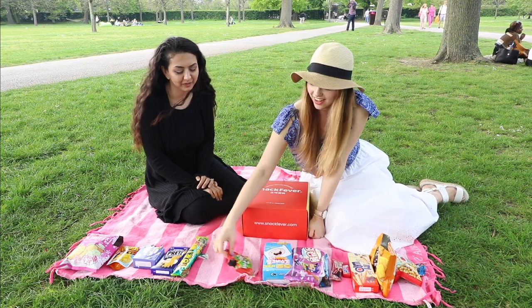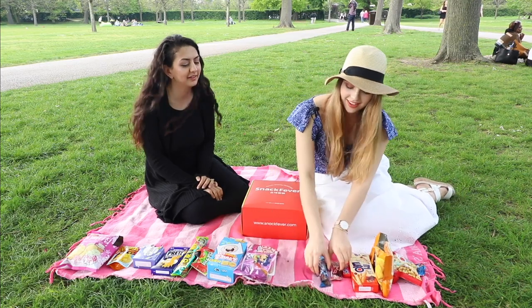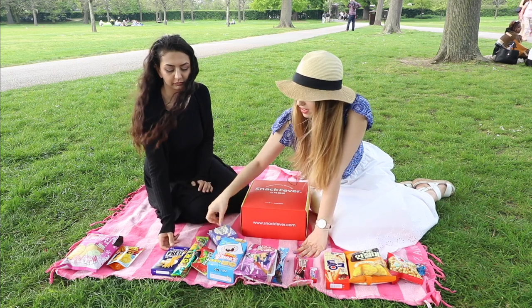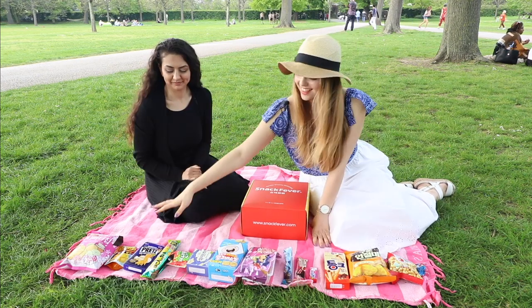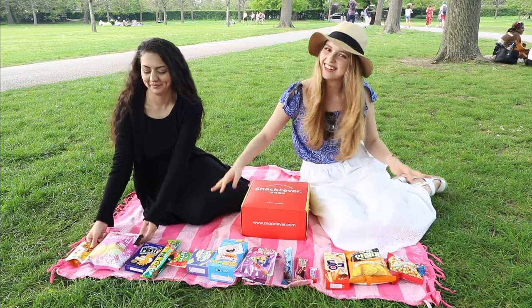Okay, these are great. This is very picnicky. Wait. Oh no, okay. Even if this is very picnicky, the flavor just doesn't match with these guys, so I'm gonna put it here, because jellies you can share so easily. I think I'm gonna bring mango back to the front.